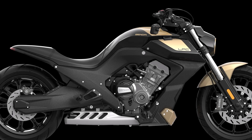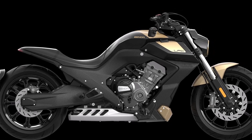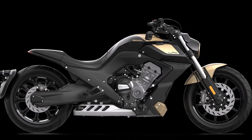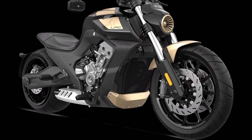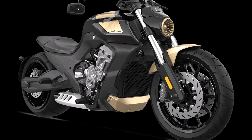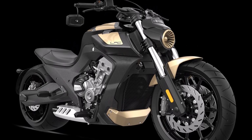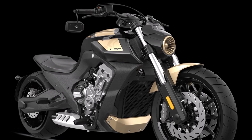Measuring 2,430mm long, 880mm wide, and 1,100mm tall, the LFC 700 Pro is a massive presence on the road. With a wheelbase of 1,720mm and a low seat height of just 695mm, it's surprisingly approachable for riders of various sizes.